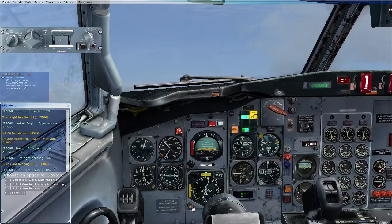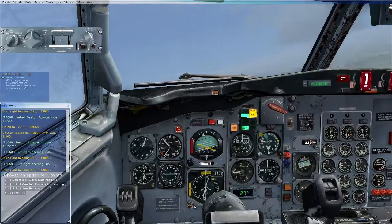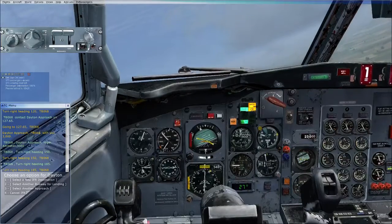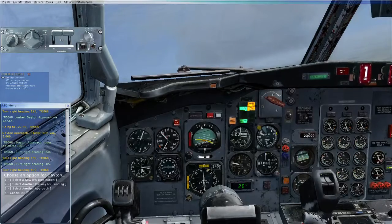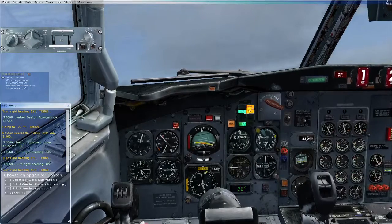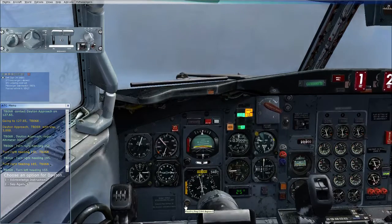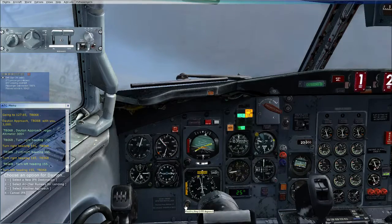Right heading 185. Turn right heading 185, Tango Bravo 068. Slats extended. Tango Bravo 068, turn left heading 155. Turn left heading 155, Tango Bravo 068.